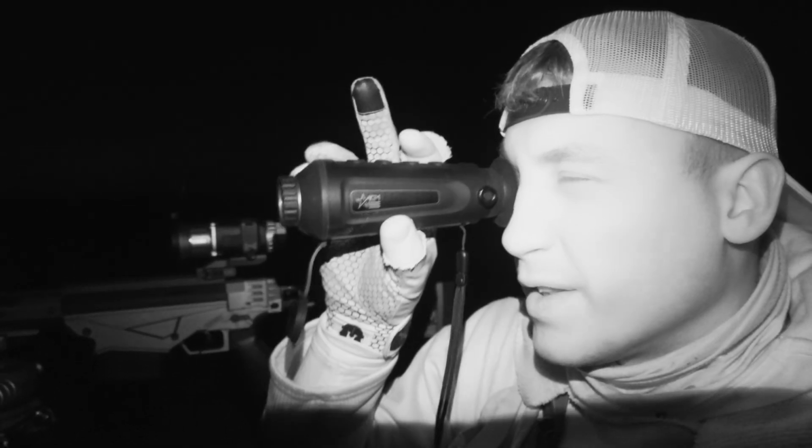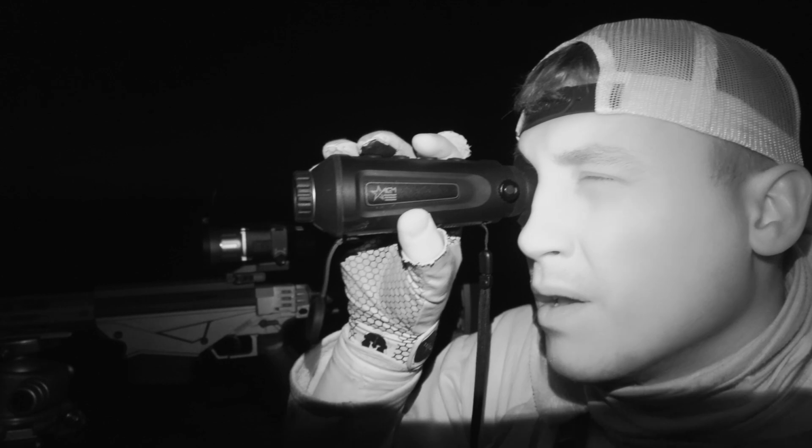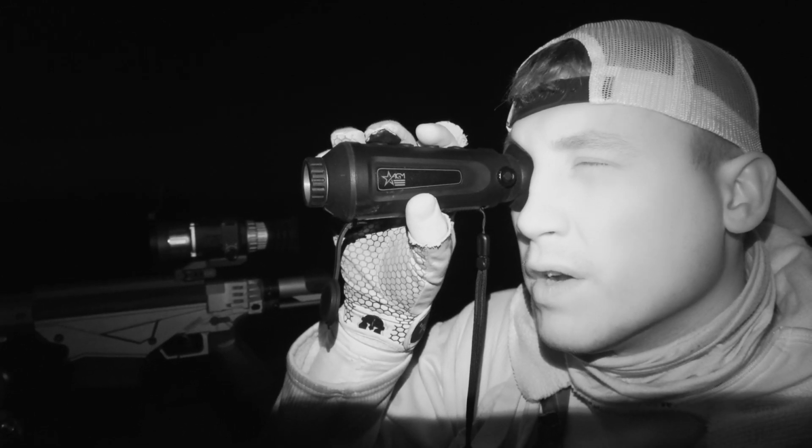We spotted that fox right out there. It's just right out there at the end of that irrigation pivot. It's right at the end of it.